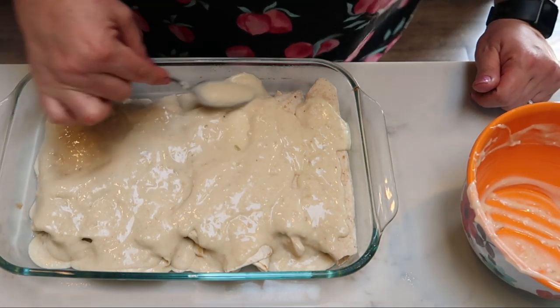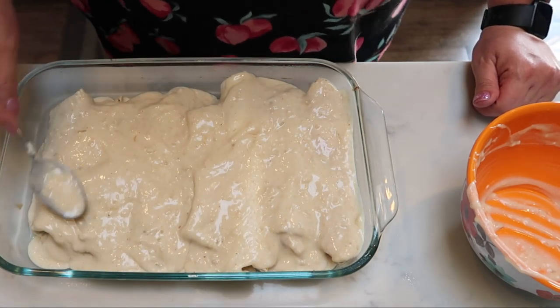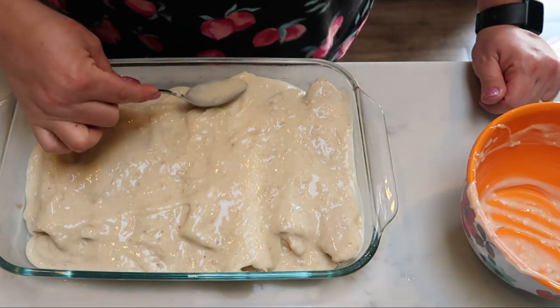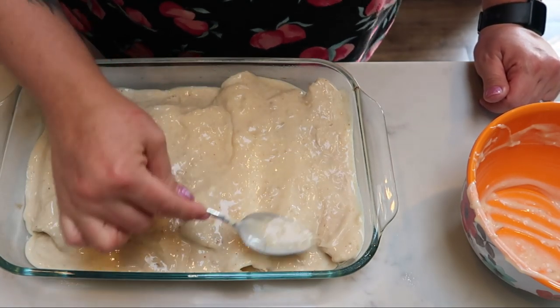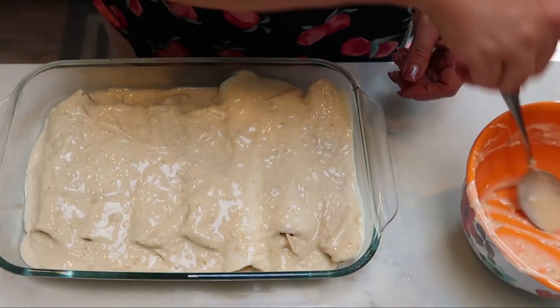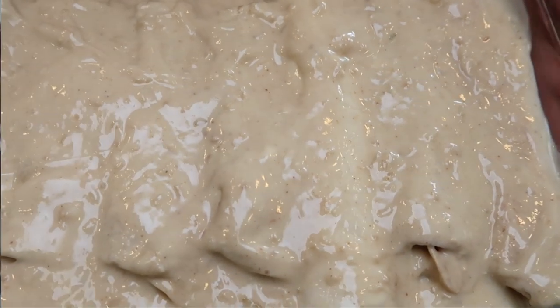But this looks delicious. It's kind of different to have a creamy enchilada versus the red or the green sauce. So this should be a nice change of pace. And if I know my friend Lauren, she has good taste in recipes. So I'm definitely excited to try this. So there are our sour cream enchiladas ready to go into the oven.